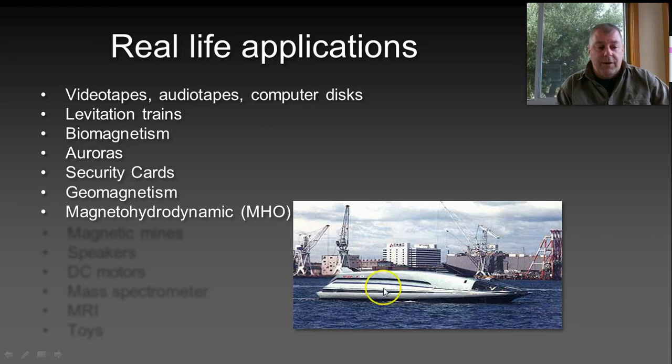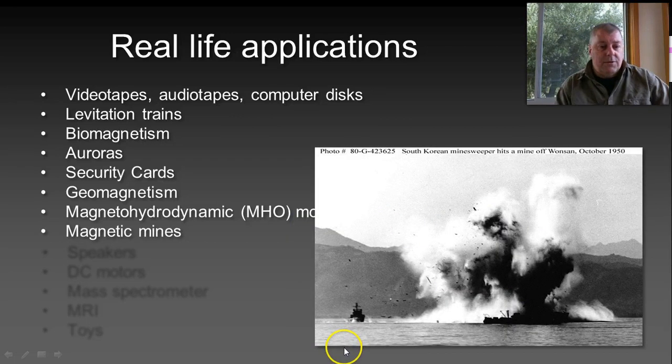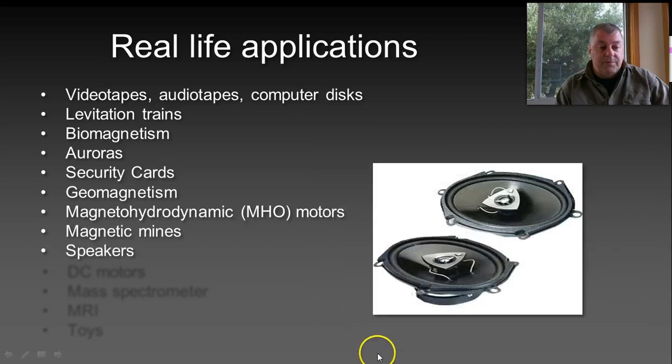magnetohydrodynamic drive, and this boat is being powered by that. It's using magnetic fields to push water through. Magnetic mines, of course, an application. We won't need to look much into those because it's pretty straightforward how they work. They just sense the magnetic field from the boat and set themselves off.